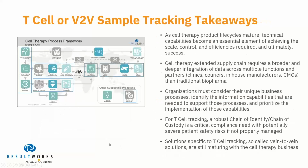So some takeaways in this whole process. Cell therapy companies mature, and technical capabilities do become more and more essential to achieving the kind of scale, control, compliance, and efficiencies required to be successful. It's just impossible to scale in a process where you have a batch size of one, a lot size of one per patient, and keep all of this in check and track everything appropriately.